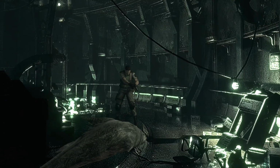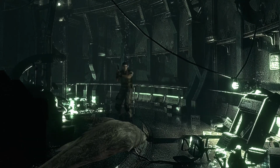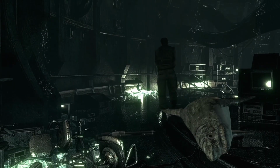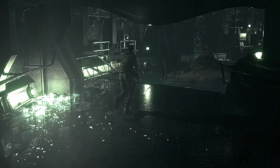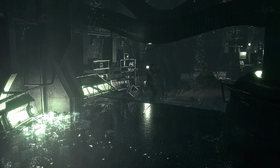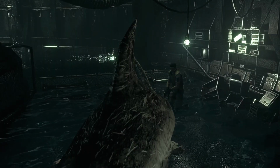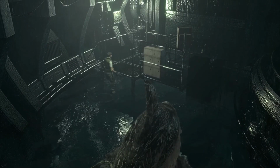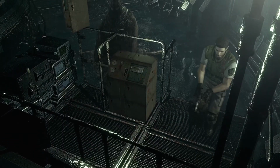Yeah, that's right. Oh. All right, is there anything in here? Okay, it's red, so there's items in here somewhere, although I don't have any inventory space. So I don't think there's really anything I can get.